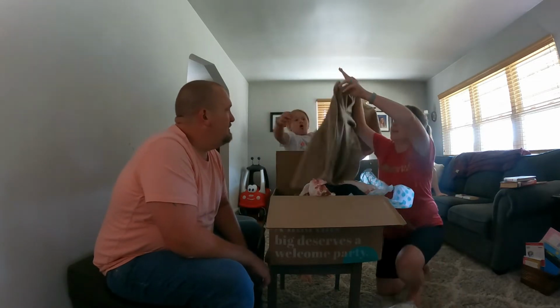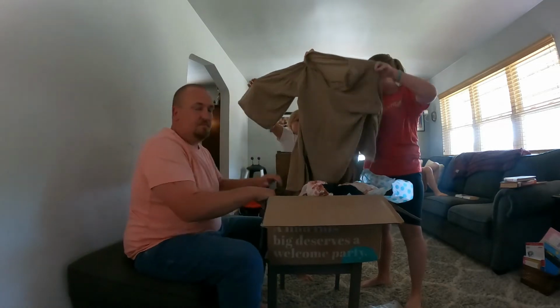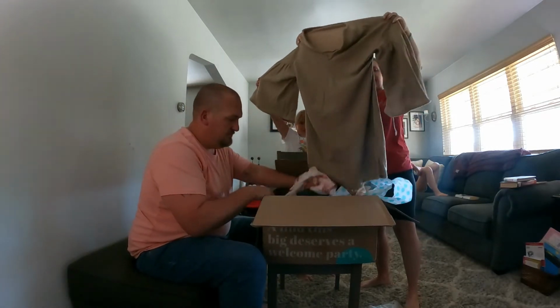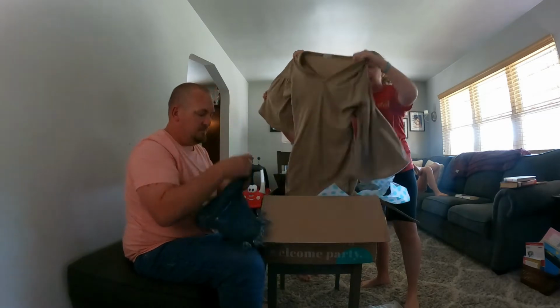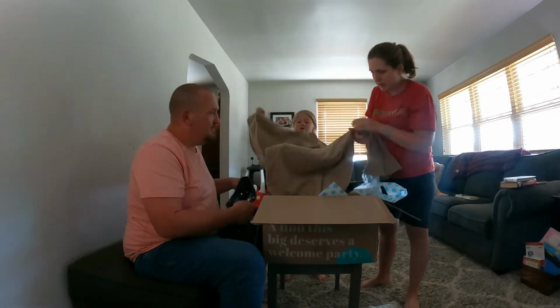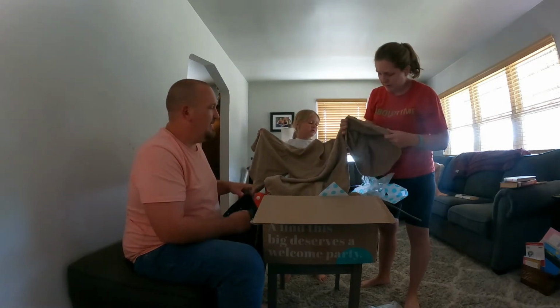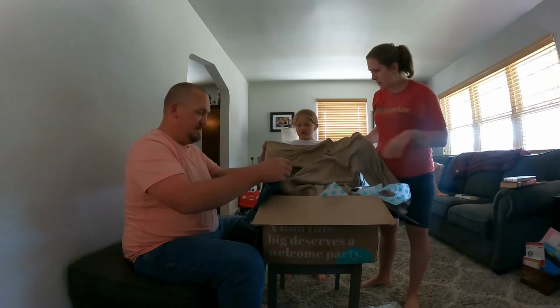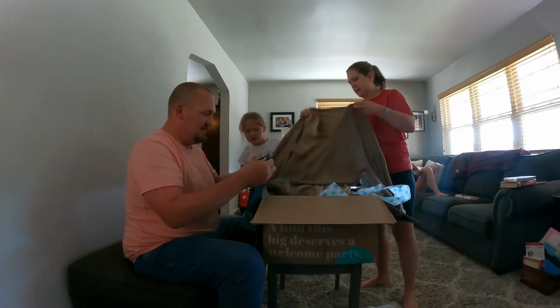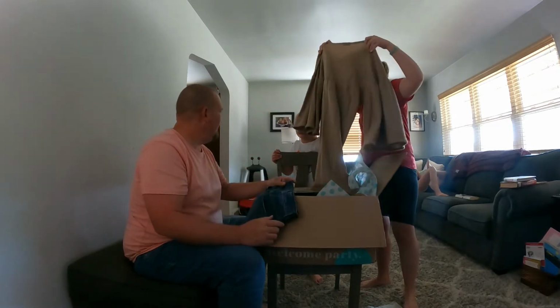Oh, this looks like a tunic of some sort. A really heavy, really big, like wool. This could be hot. Wide sleeves. And there honestly might be something wrong with some of this stuff, like maybe the tag's missing. I'm not sure though. Or you can use this in the winter. This is really good for the winter.